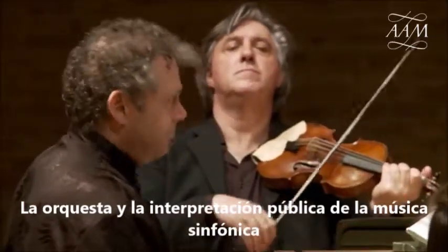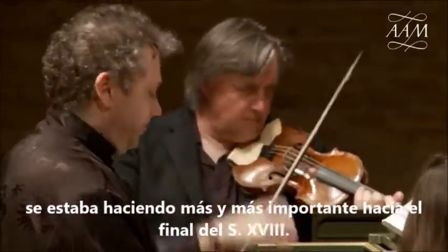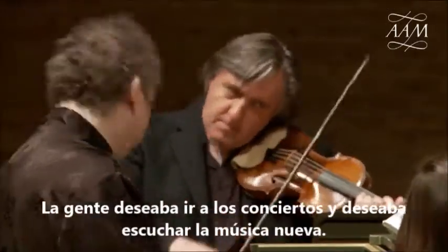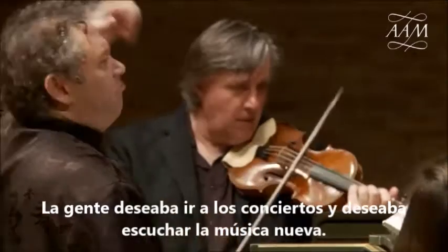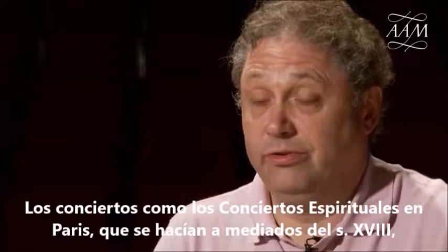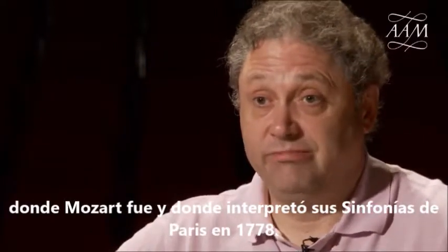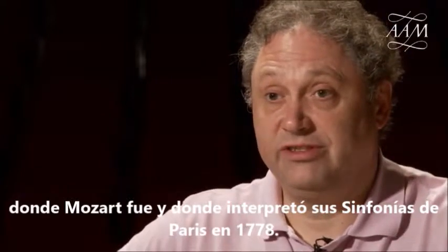The orchestra and the public performance of symphonic music was becoming much more important towards the end of the 18th century, and people wanted to go to concerts and wanted to hear the latest music. Concerts like the Concert Spirituel in Paris that were set up in the middle of the 18th century, where Mozart went and had his Paris Symphony performed in 1778.